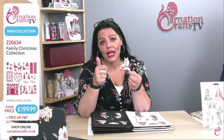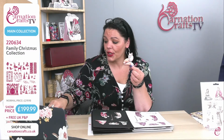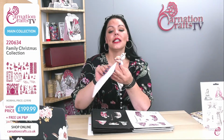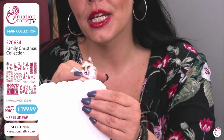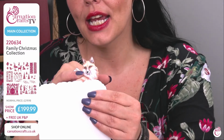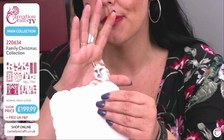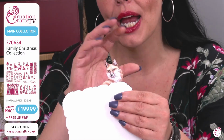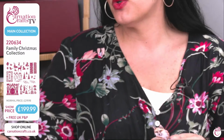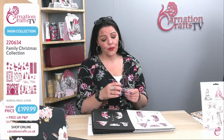The first reason is, if I've got him on a card and he is sitting raised above the edge of my card, if I printed him and I've just got a one-sided vignette, then that would just be a piece of white at the back. If I can do it where I've got the colour, you get the detailing on the back and the front.